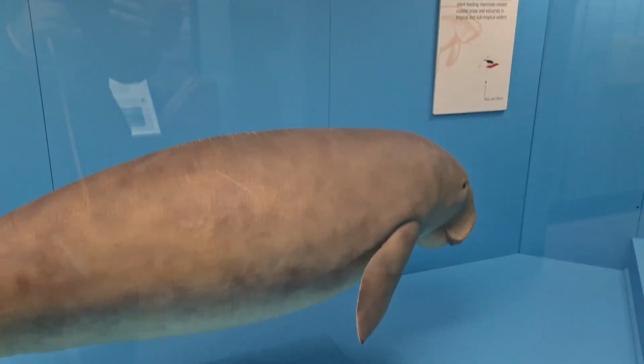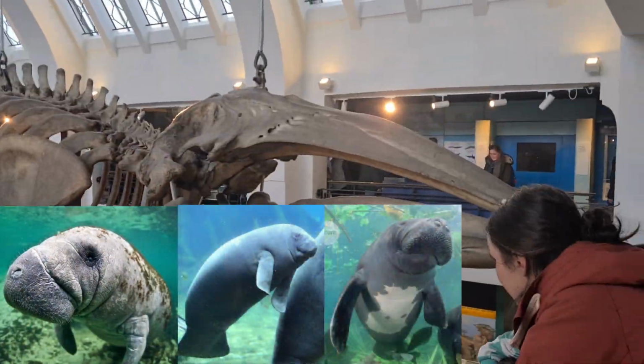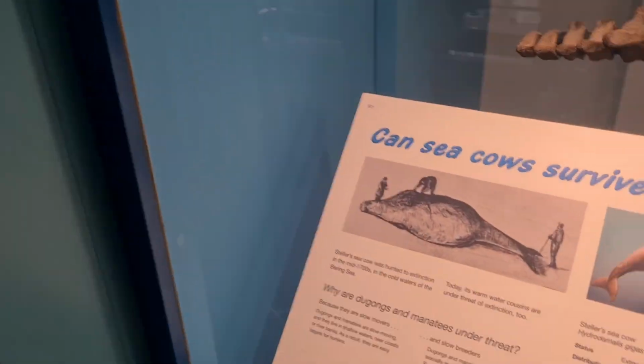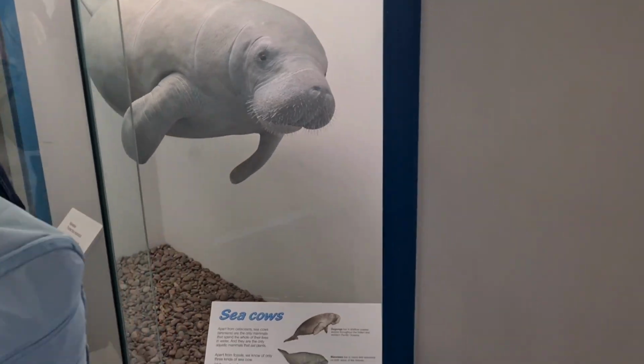Sirenians, commonly known as sea cows, are the only group of marine mammals that are strictly herbivorous, feeding primarily on sea grasses and other aquatic vegetation. They comprise 4 living species: the West Indian manatee, African manatee, Amazonian manatee, and the dugong. Despite their aquatic nature, sirenians are more closely related to elephants and hyraxes than to other marine mammals. The Steller sea cow, a huge sirenian discovered in the 18th century, was driven to extinction within 27 years of its discovery due to overhunting.